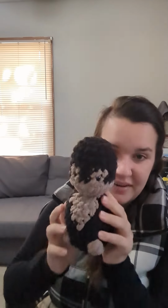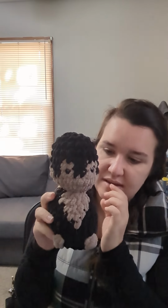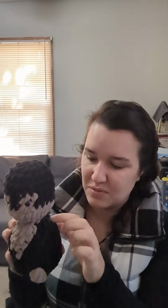Okay, this one was a pattern off of Etsy that I bought. It was a dog pattern, and she used Parfait Chunky and I was using Bernat Blanket, and it just still looks a little off. I'm sure once I do the nose and the ears, it would look more like what it's supposed to. But I just got frustrated with it and set it aside, and I just haven't gotten back to it. That's why he's in my rejects pile. Plus I didn't stuff him enough, so I'd have to see if I can get a little bit more stuffing into him through one of these stitches, which would be time consuming. So that's why he's in the rejects pile.